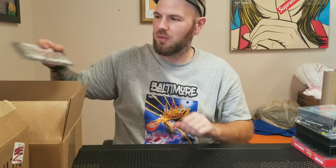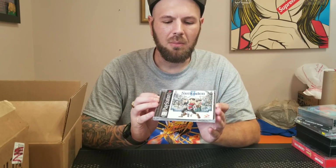Okay, everyone knows about this game, and yet it is rare and it is expensive, and that is Suikoden 2. It's been many years since I played this game, and I do remember that I needed a guide to get through it. I do believe I have the strategy guide for this game somewhere. I mean, this game is in pretty good shape. It looks damn near brand new. It's just not in the wrapper. But yeah, Suikoden 2.